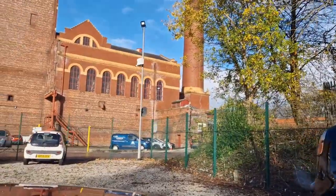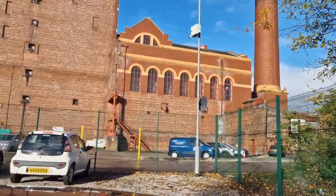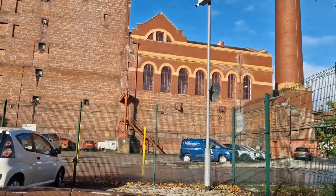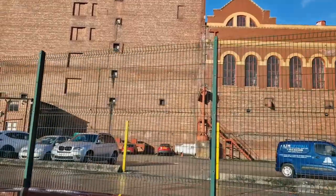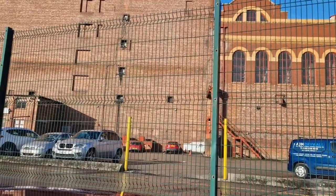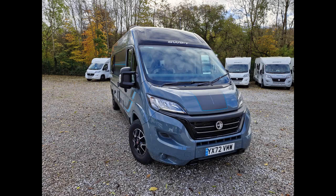The reception is opposite the compound, just to my left as we're viewing it at the moment. Here's the view from the reception looking back at the compound.